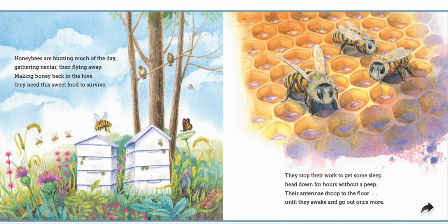Honeybees are buzzing much of the day, gathering nectar then flying away, making honey back in the hive, they need this sweet food to survive. They stop their work to get some sleep, head down for hours without a peep. Their antennae droop to the floor until they awake and go out once more.